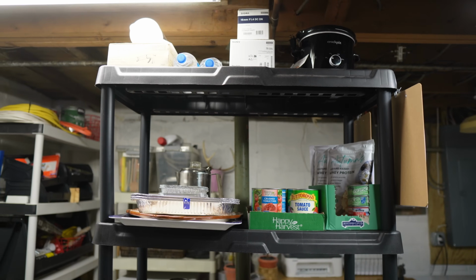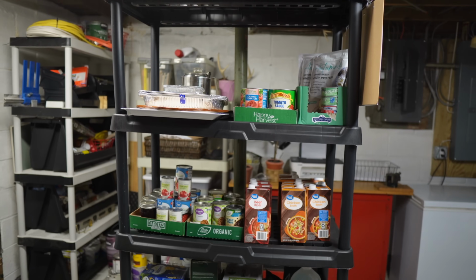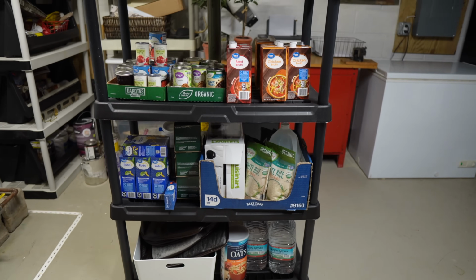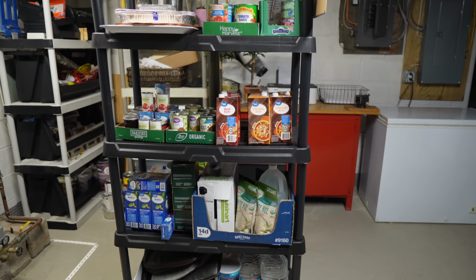I also have a couple of seasonal things like a cookie press and an iced coffee maker and a little mini crock pot, things that I don't have to have up in the kitchen taking up space. We can really utilize this bonus room that we have down in our basement for storing all kinds of things, but also just additional food.